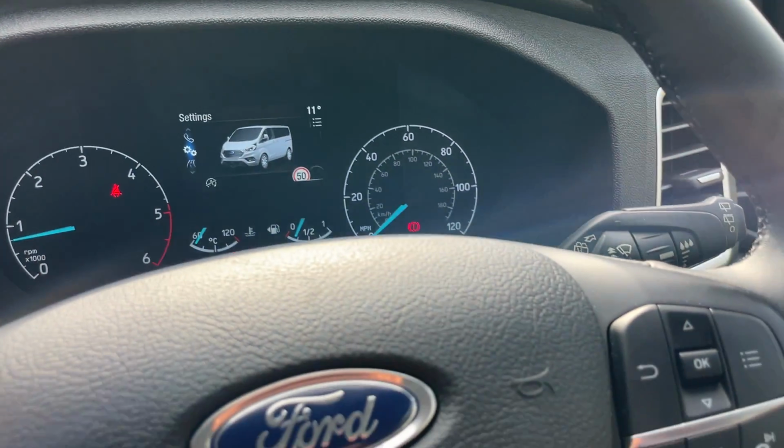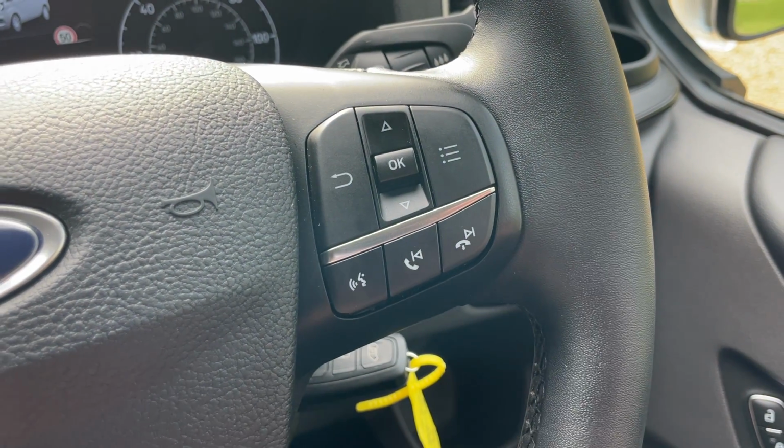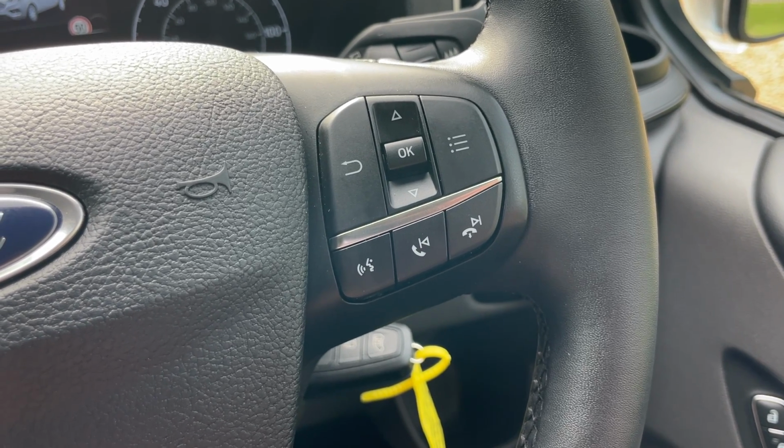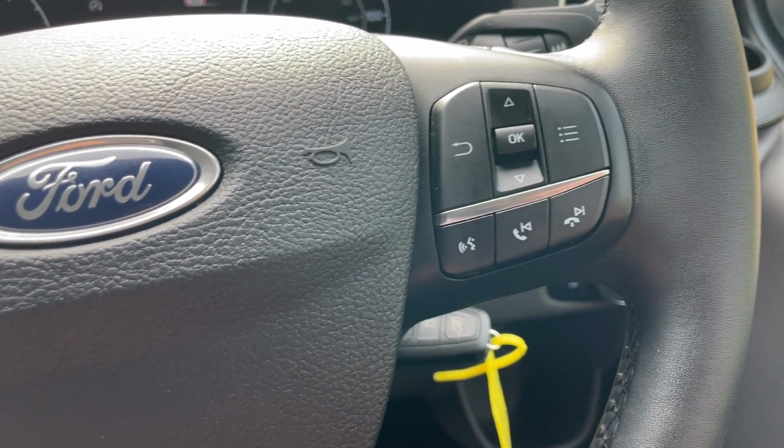So let's draw the camera away now. So again, on the right hand side of the steering wheel, we have the return, OK and menu button to control the screen ahead of you. We have a voice command, a pickup, decline and previous and next song function there also.